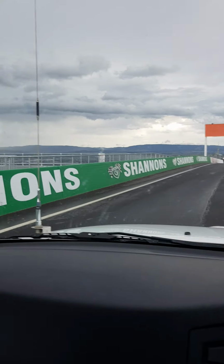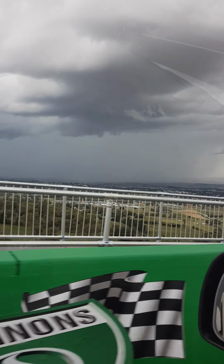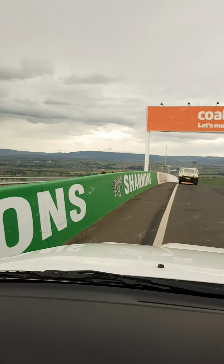Just pull up for a sec. There's the new platform that they've built. There's a nice little storm going past the mountain, and a terrific view.